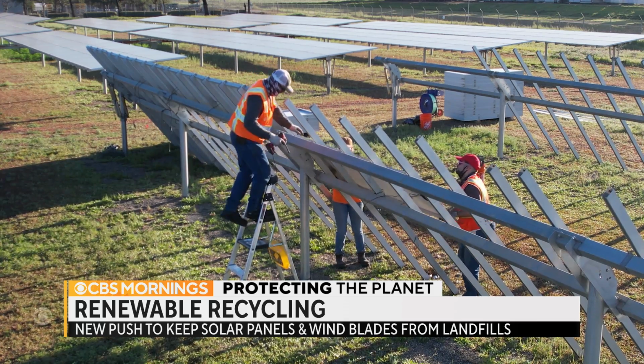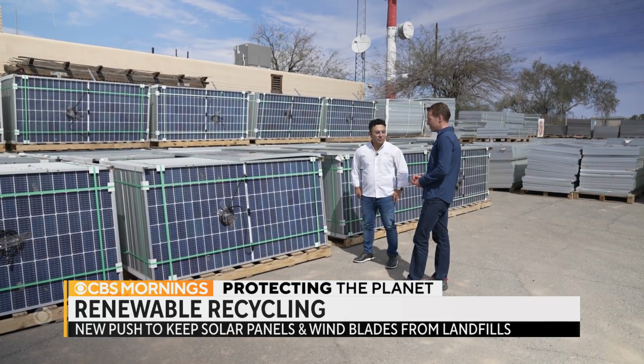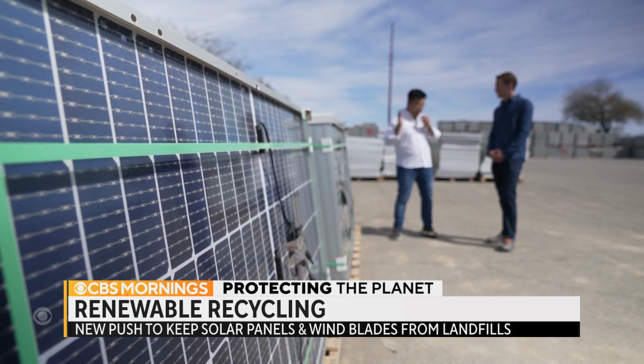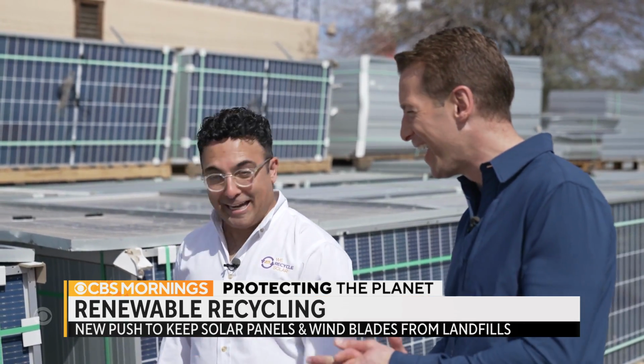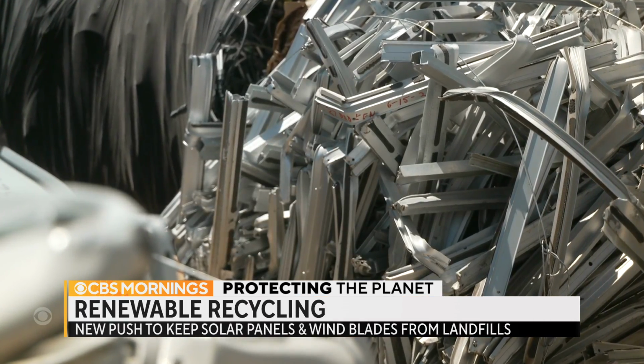As solar panels improve, many are being ripped out long before they age out. How old are these? About 3 to 4 years old. There's absolutely a market for someone to take 3 to 4 year old panels. I would take 3 to 4 year old panels, put them on my house. Exactly. 90% efficiency. The problem is the trash, not the technology.